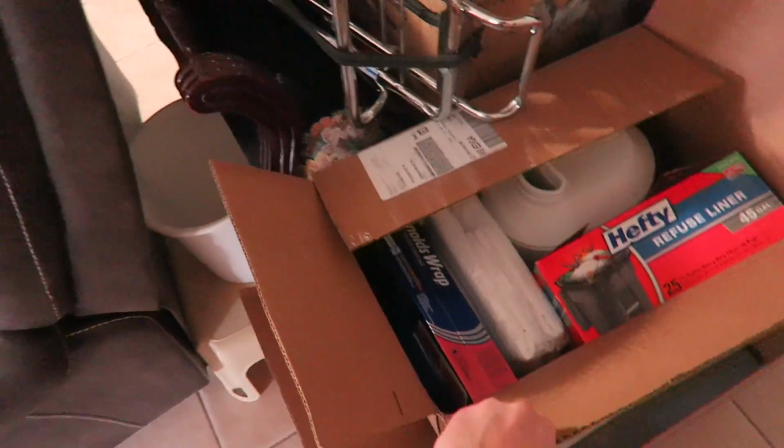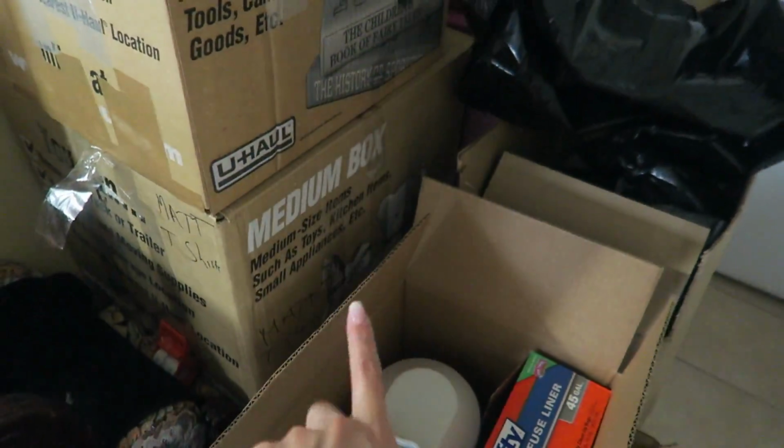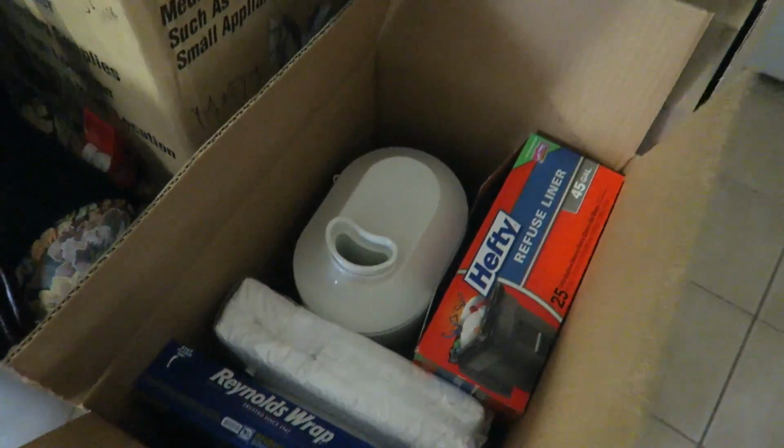So I'm going to go through what I have. This here is actually a little cart. You can open it up and pull this thing down. You can put boxes on here and drag it along. So that's going to be really helpful. So I'm bringing that. And most of this stuff is kitchen stuff, because I don't have any kitchen stuff, so I needed to buy a bunch of new stuff.